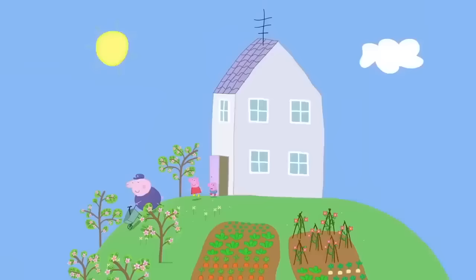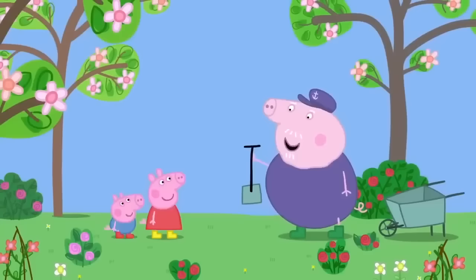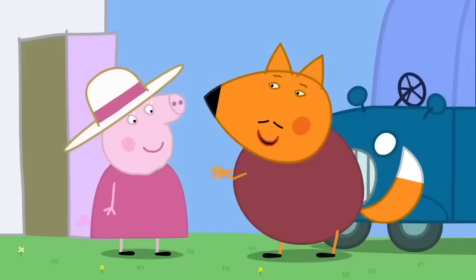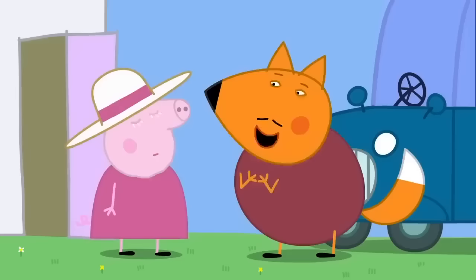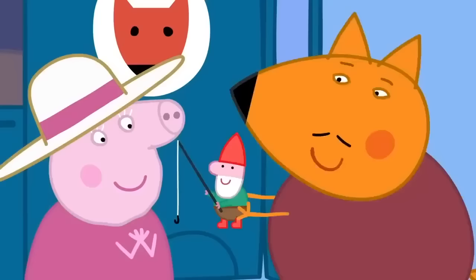Grandpa Pig's pond. Peppa and George are helping Grandpa Pig in his garden. Today we are making a pond. We start by digging a big hole. Here is Mr. Fox. Hello, Mr. Fox. Hello, Granny Pig. What can I sell you this morning? I don't need anything, thank you. Oh, where's Grandpa Pig? Does he want anything? I'm afraid Grandpa's busy digging a pond. Pond, you say? Why, I've got just the thing. It's a gnome fishing. Lovely. Antique. One of a kind.